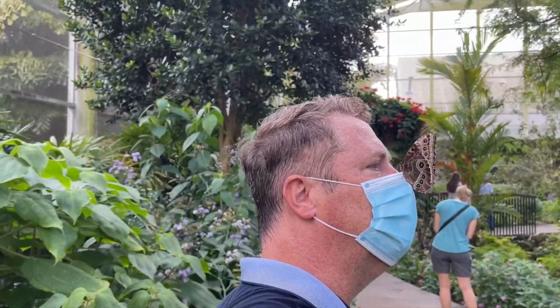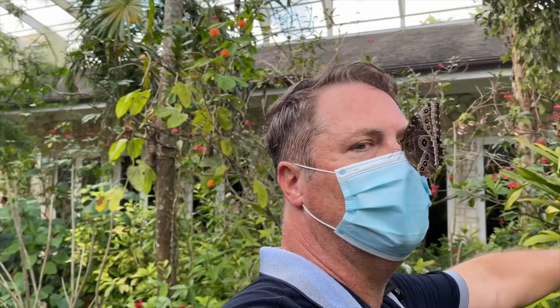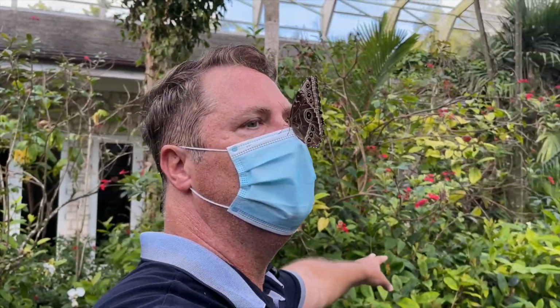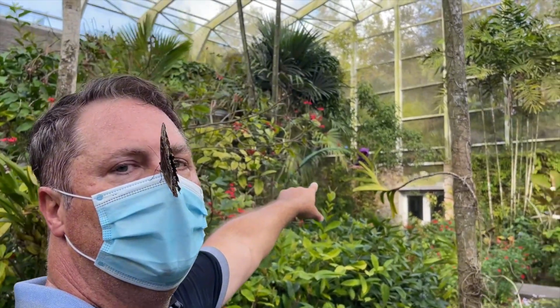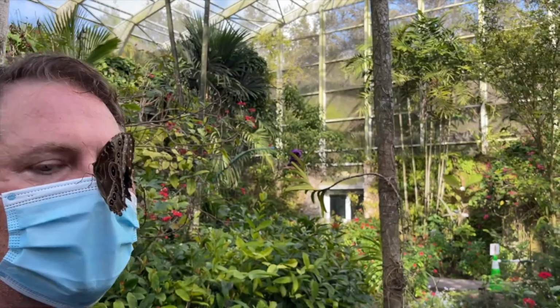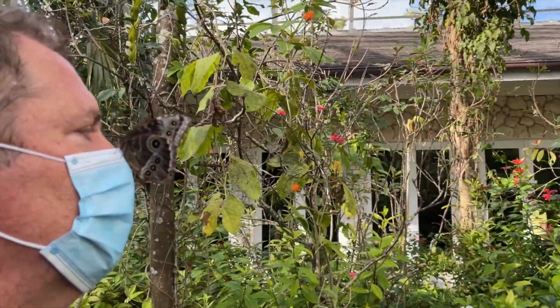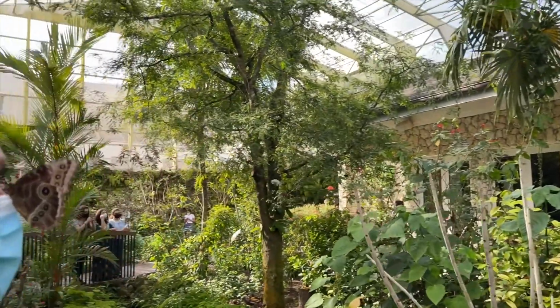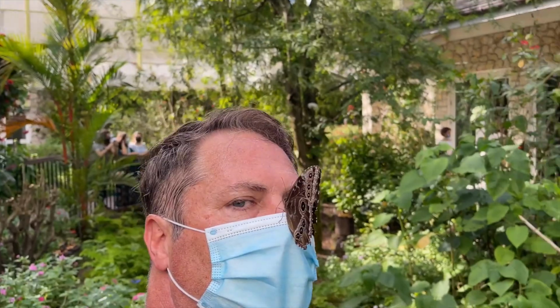And let's just continue on. We have the Super King Ixora. It looks a little ratty right now, but that's okay. I love the nectar from there. Oh, look at the orchid flowering. Beautiful. And we're going to go to the waterfall. We have some more pentas. Trying to angle it down here.